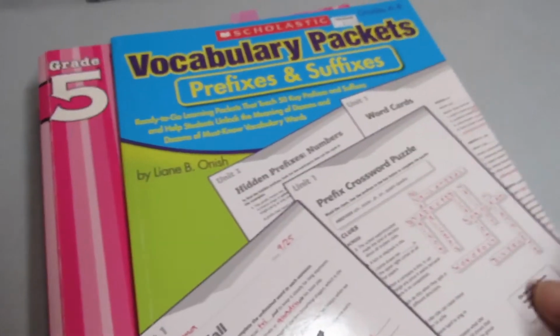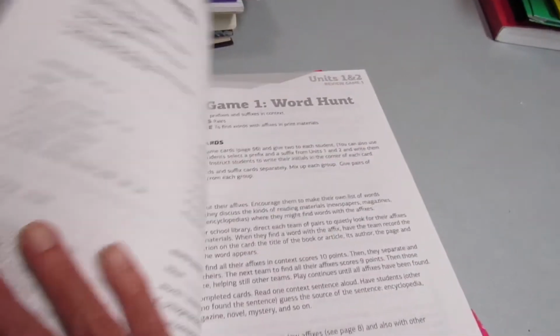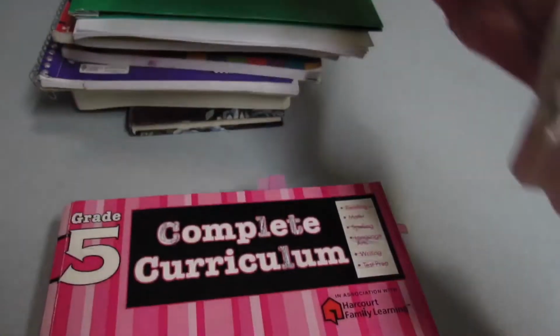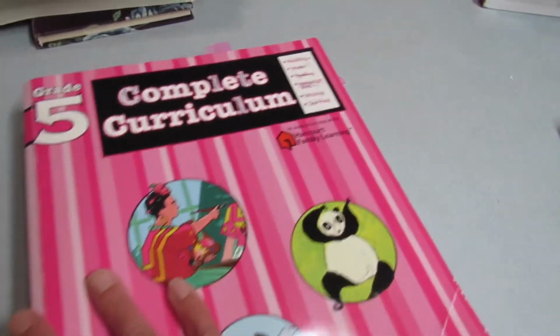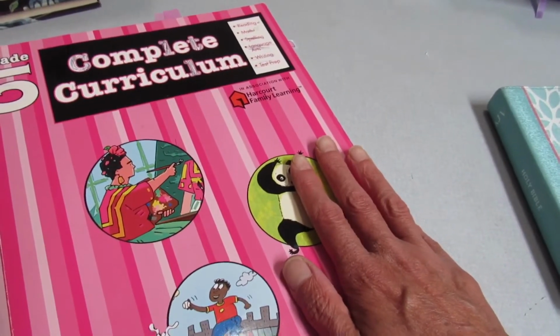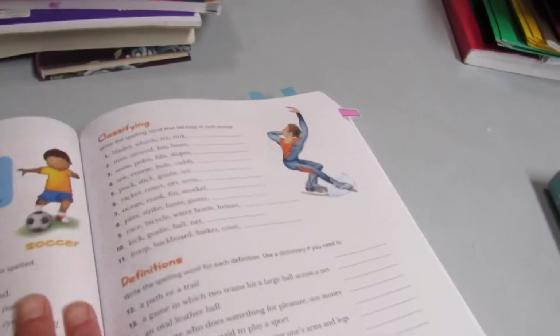Vocabulary packets, prefixes and suffixes. She's going to learn more about that. There's some fun games in here, and word cards, different things to make learning the vocabulary fun. Complete curriculum. She's actually in the 6th grade, but we didn't quite finish this because I bought this at the end of last year. So she's going to finish this up, and I'm sure she'll get it done in no time, the way she is.